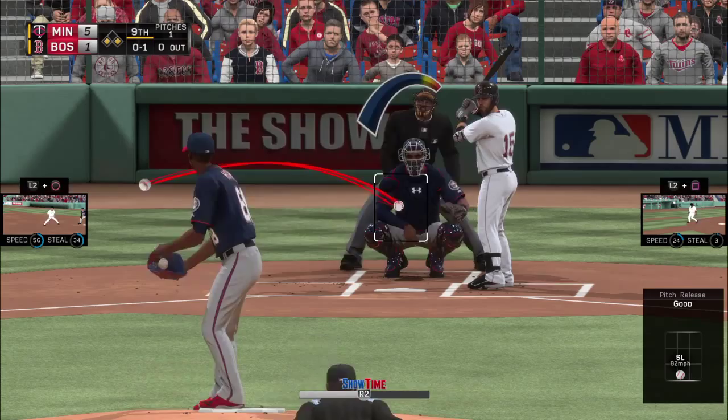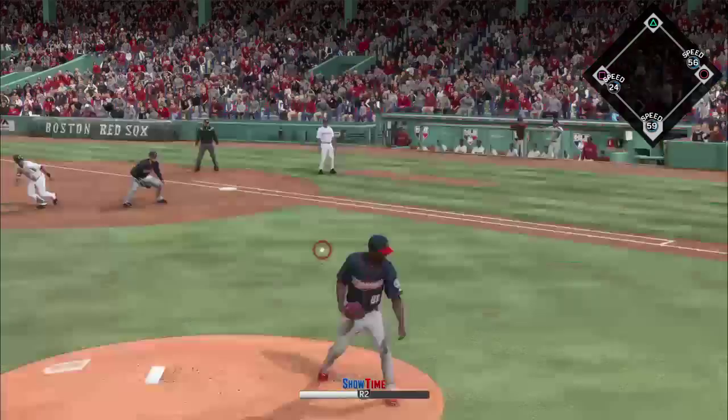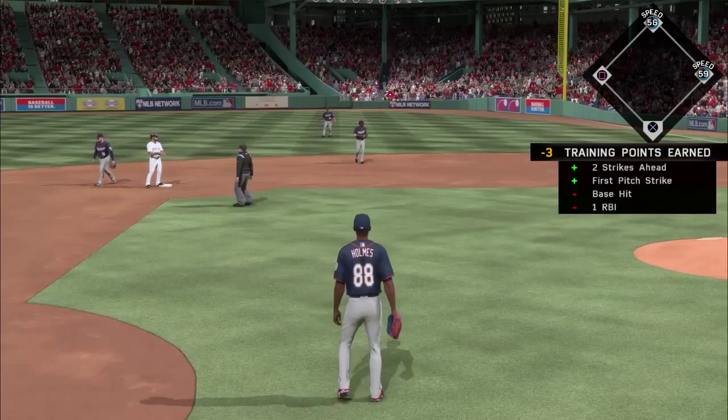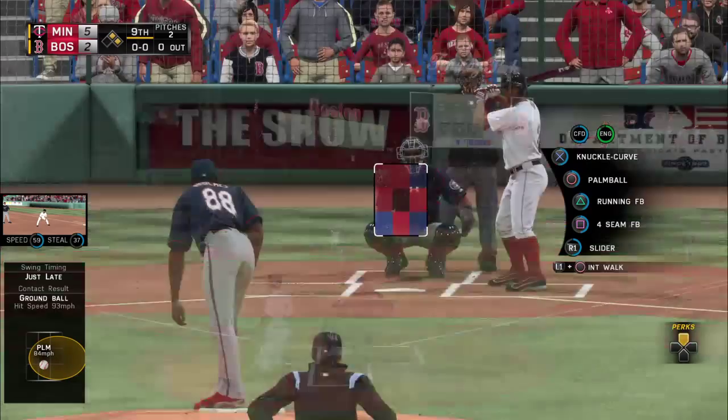Dustin Pedroia always seems to hit off me. Oh, now a ground ball here to the right. He always gets hits off me. I don't know what the deal is. No matter who I'm playing, how I'm playing him, he always gets hits off of me. Oh, it's in Boston, too.